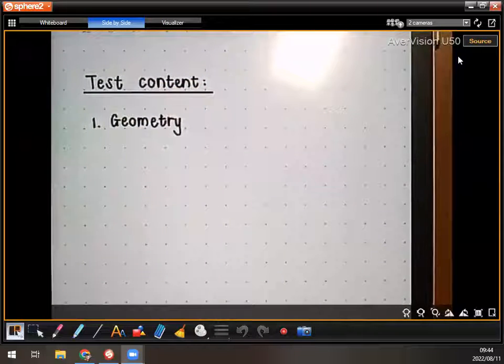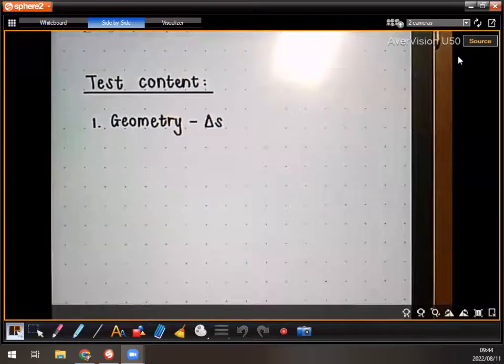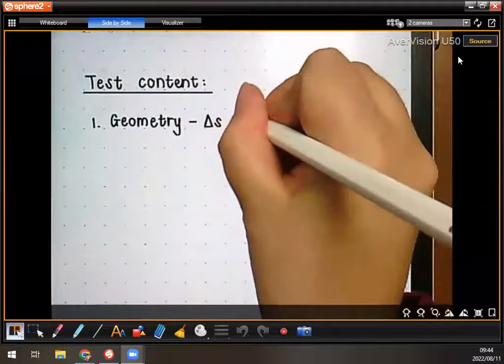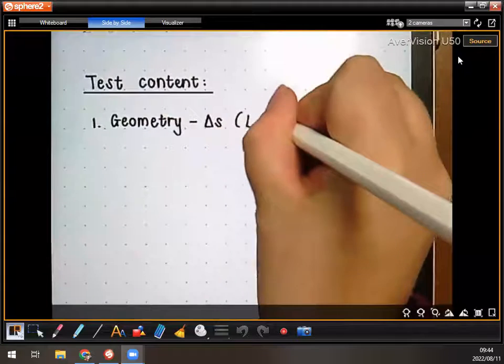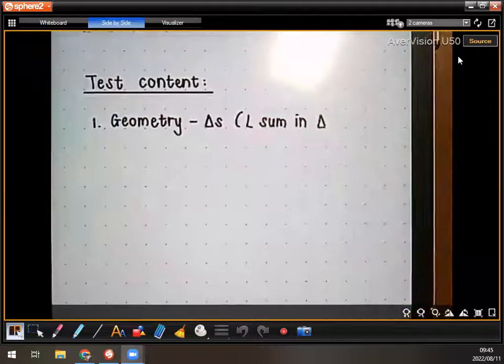Okay, guys, so you are doing geometry, right? You need to know your triangle geometry. So, triangle. That's angle sum of triangle, exterior angle of triangle, and the reasons for isosceles triangles. So I'm going to list the reasons here. You need to know how to do calculations with these, and you need to know these reasons.